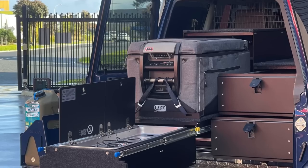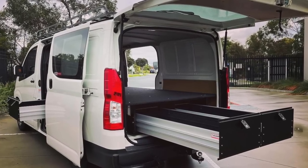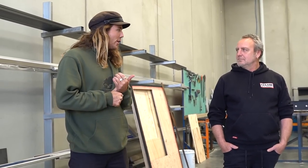Drawers, cargo slides. All our work's custom, so whatever you want, we can pretty much do. What Baz is trying to say is he makes people's dreams come true because the back of people's four-wheel drives is arguably the most important part about their four-wheel drive and the livability of it. And like Brad said, specialising in custom work, family-owned.